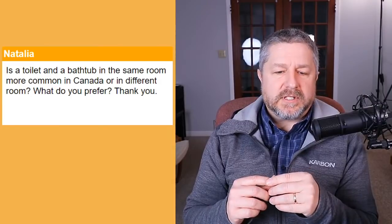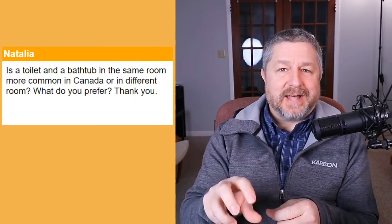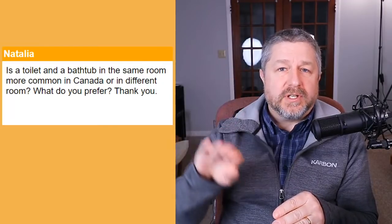Natalia asks, is a toilet and a bathtub in the same room more common in Canada or in different rooms? What do you prefer? Thank you. Almost everyone I know has a bathroom. If they have a bathroom, almost everyone I know has at least one bathroom that has a toilet and a bathtub in it. And the bathtub is usually also a shower.